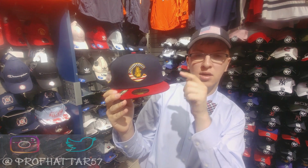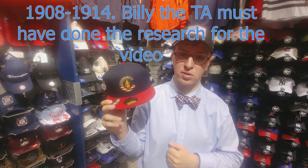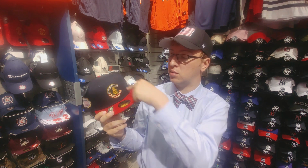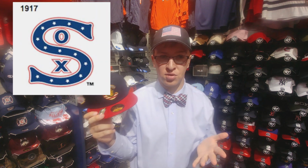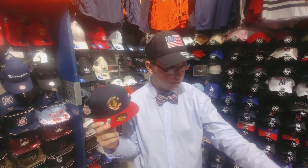Either way, let's look over the Cubs hat here. So I got the nice retro logo. This is the 1914 or 1916 logo used. I'm gonna probably correct myself on the screen here somewhere. I mean, it's like the original bear that they used in 1914, but I think it was 1916 that they added this C around it. So either way, it's the 1910s logo for the Cubs and 1910s, 20s for the White Sox.